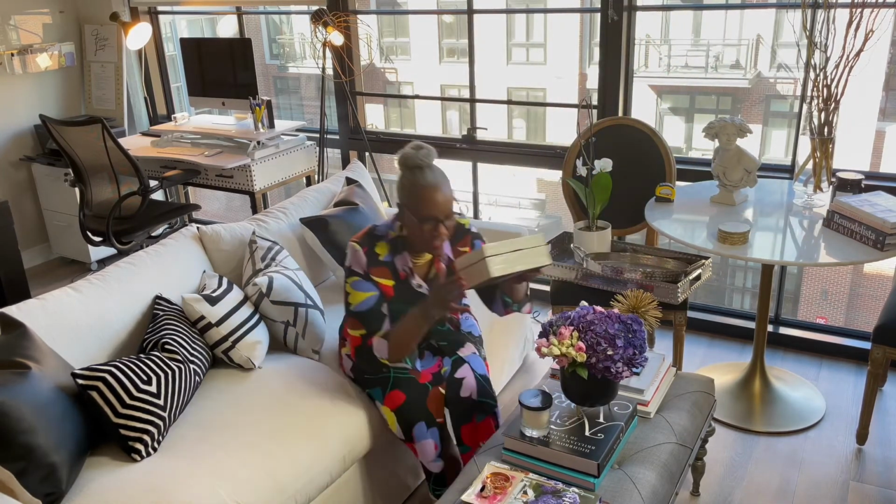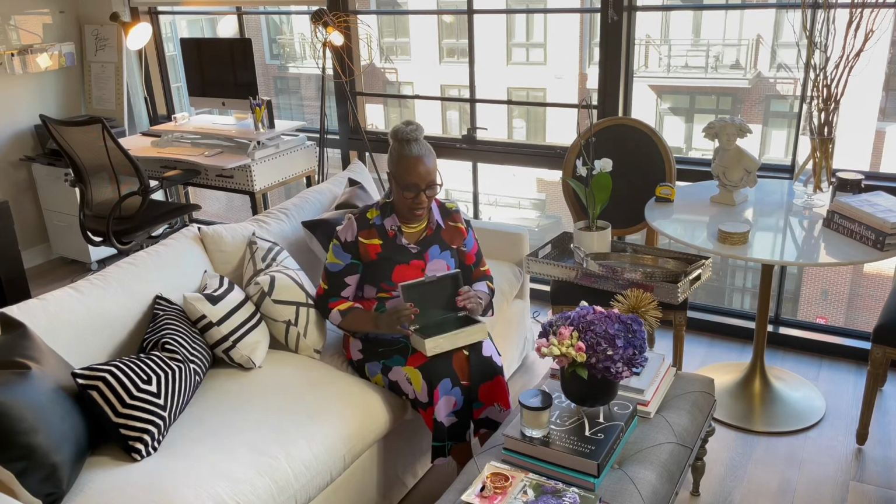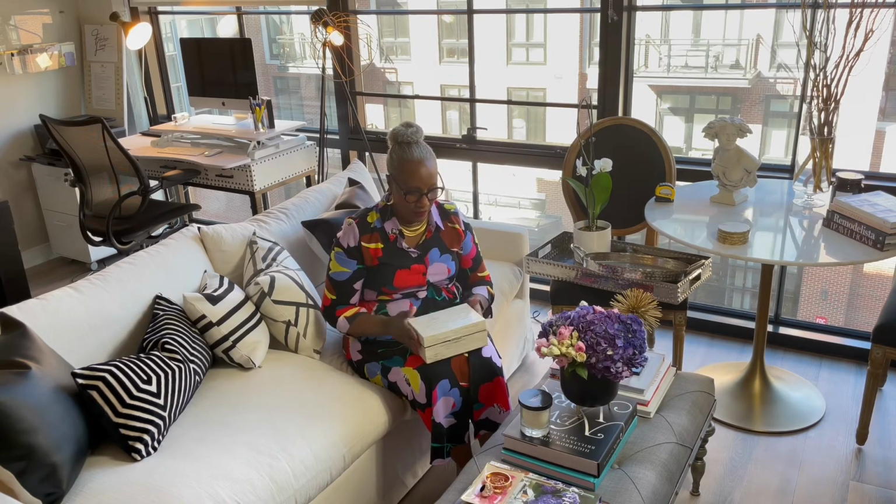Speaking of stash, I have a little mother of pearl box here. In mine, this is where I keep my remotes because I want them out of the way. They mess up my whole little look that I have going on. So I like to have my remotes stashed away. And then there's no more searching. Where are the remotes? I know where the remotes are. They're going to be in my little box here.